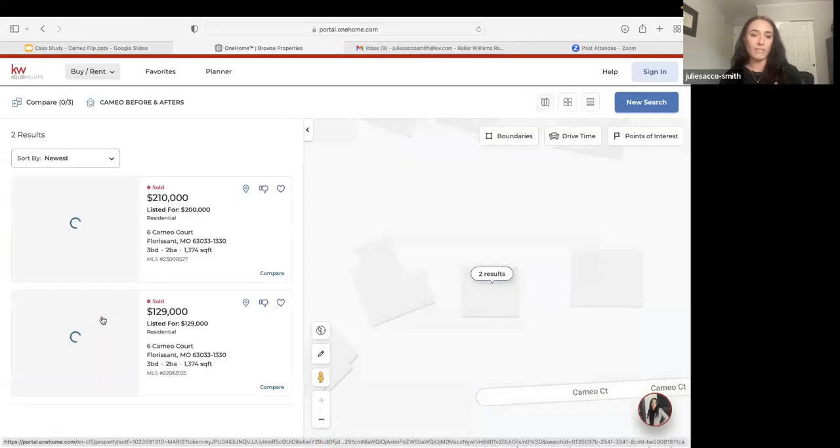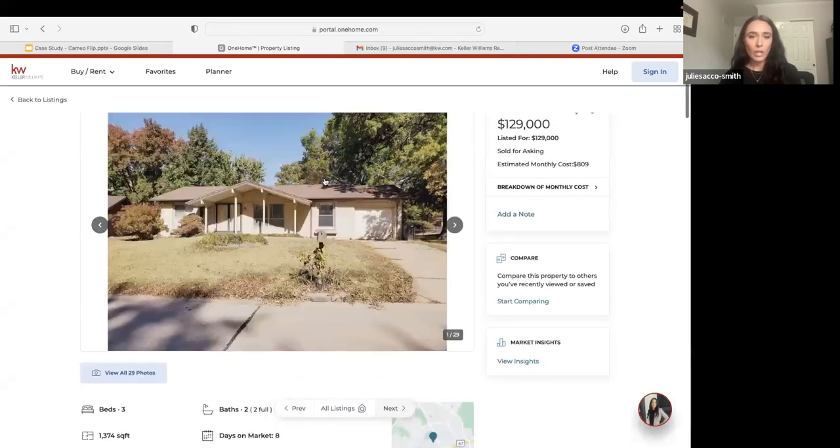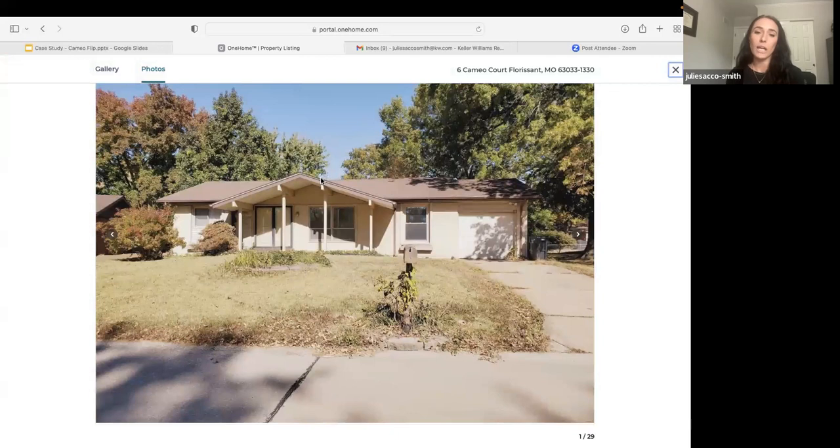So I'm going to show you the beginning photos just to start off so you guys know what I was working with. One day my husband and I made a list of properties that were on the market just to go tour and practice running numbers on. We toured like 6 or 7 houses this day, and when we saw this house in Florissant, it's on a cul-de-sac, kind of in our little buy box. We had never done anything like this before.